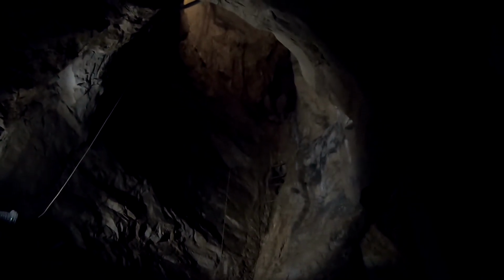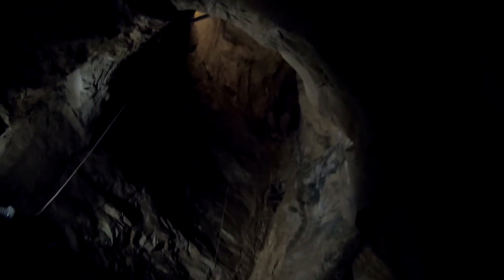Over hundreds of thousands of years, this has slowly been eroded away. With all that dead rock, they chucked 40,000 tons of the stuff down here.